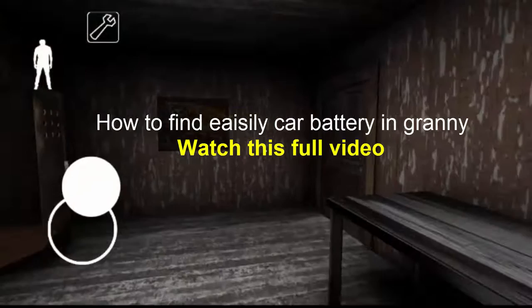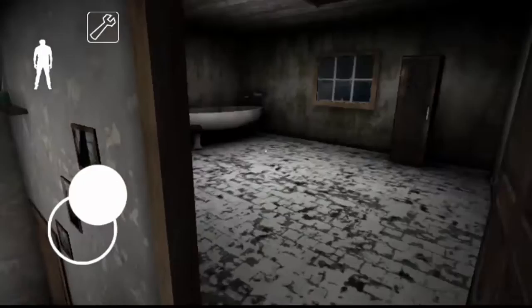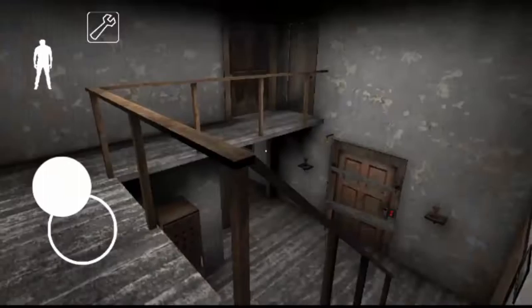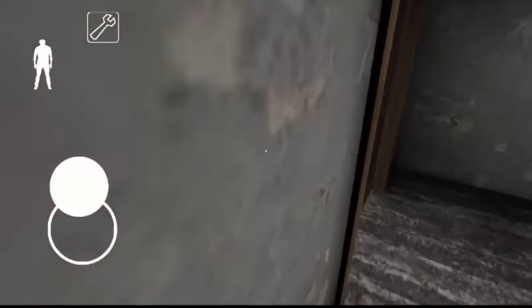I'm going to show you 5 places where you can find the car battery. So go to the toilet, and if you find nothing, no problem, just go to the first bedroom. Yes, in this room, and you will find the car battery here. Ta-da!